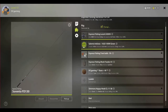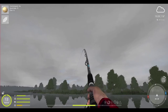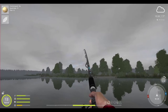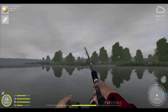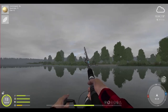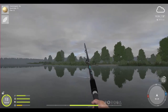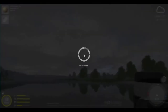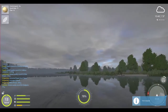Check the lines. Got no bait. Got fish here though. Ooh, nice fish. Bait's been cleaned off one. Fix that. Got a bite here. All right. I think we'll come back here with the pearl barley. Pearl barley and basic. Might be a bream. White bream. Nice one. 208. All right. Keeps us in the game.